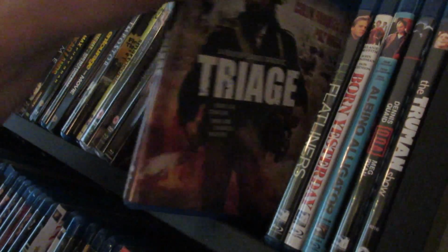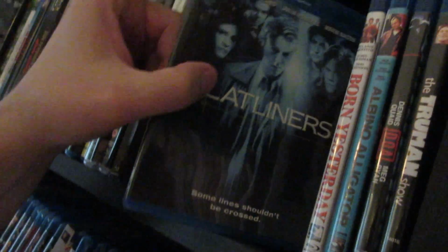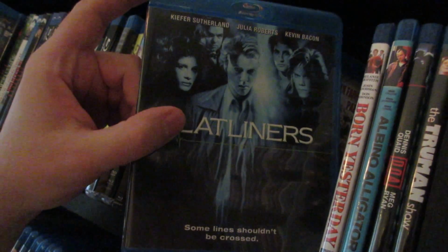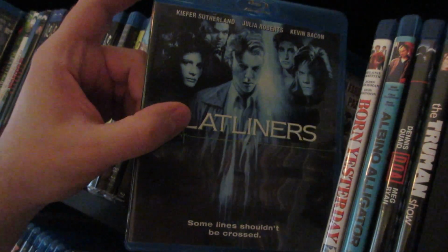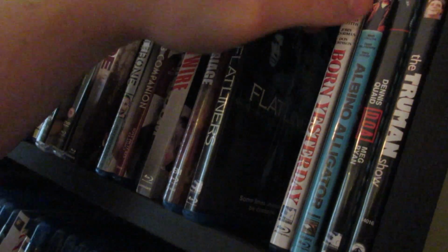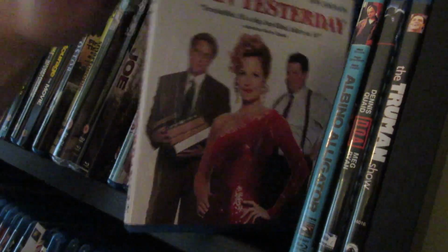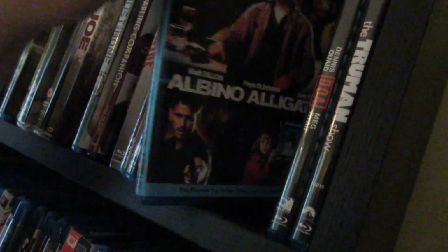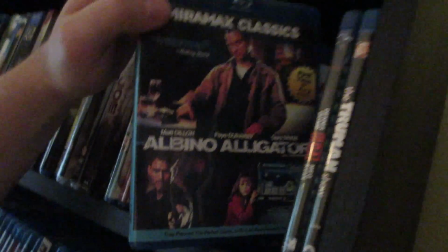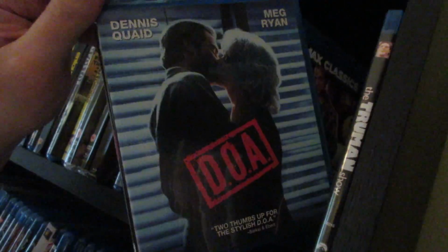Triage with Colin Farrell. Flatliners, which I can't believe they're remaking this movie. I loved this film. Kiefer Sutherland, Julia Roberts, Kevin Bacon, tons of other great recognizable people in here too. But always a really entertaining, thrilling film. Born Yesterday with John Goodman, Melanie Griffith, and Don Johnson. Albino Alligator. Matt Dillon, Faye Dunaway, and Gary Sinise. DOA with Meg Ryan and Dennis Quaid.